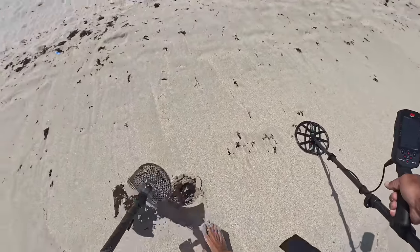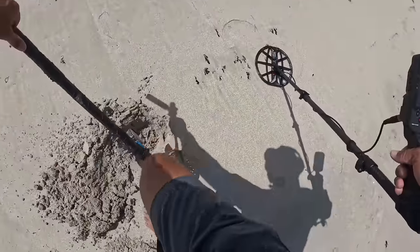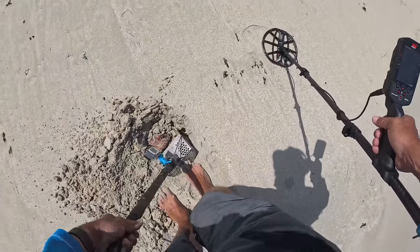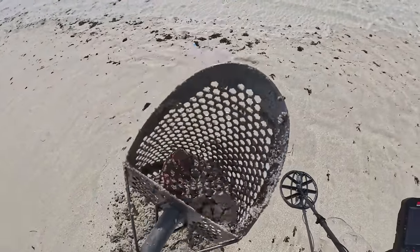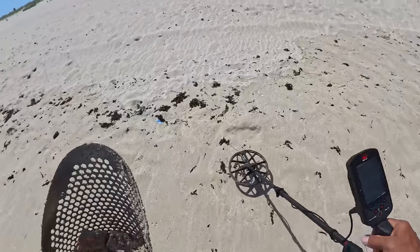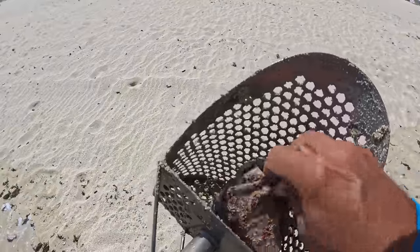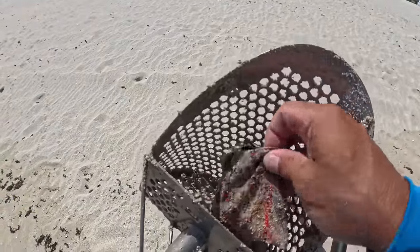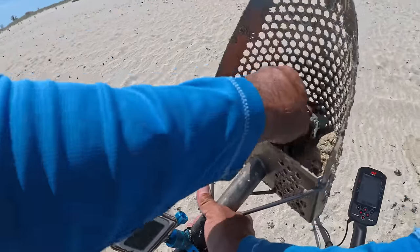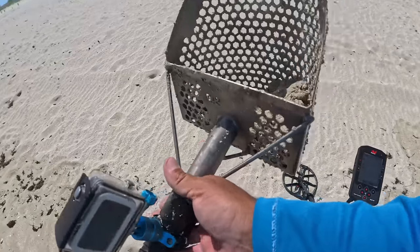83, it's not a normal number. Yes, probably trash. Somebody's purse. Somebody lost a purse. Check this out. Makeup bag. The vape pens and all that other crap in there. I don't know where I'm gonna put this crap. I had to put it into here. I don't think there's anything valuable in there.